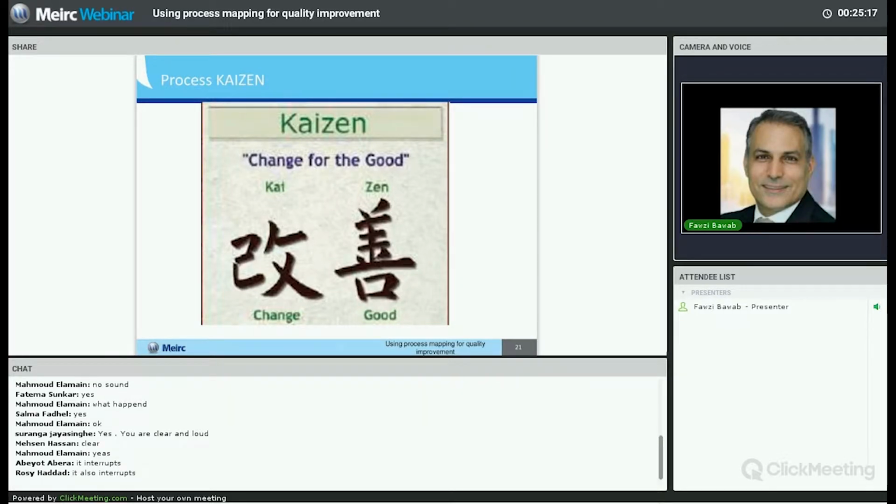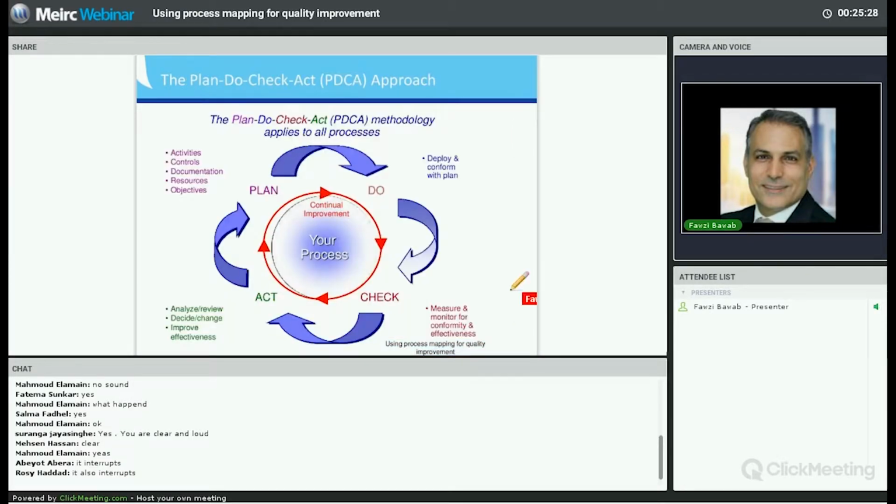I need to create a baseline for what we refer to as the as-is, the current situation of your process. We'll talk about the current situation in a minute. One of the other methodologies used for process improvement is what we refer to as Plan, Do, Check, Act, PDCA, originally by Shewhart, who was one of the people who talked about improvement statistics in the 1920s, and later on was adapted by Dr. Deming. So some people know it as the Deming Cycle.